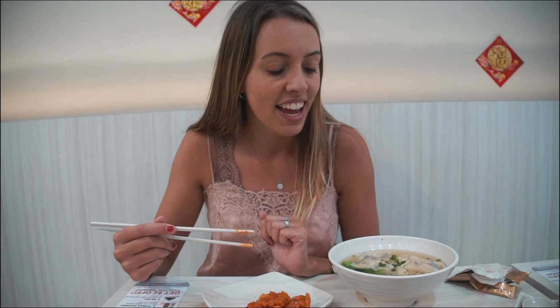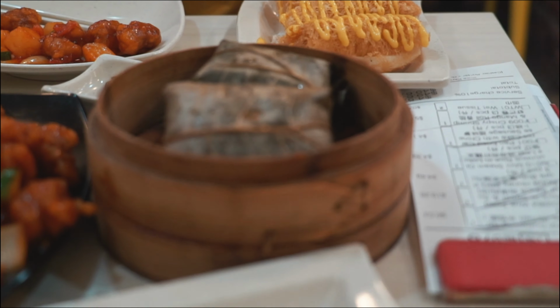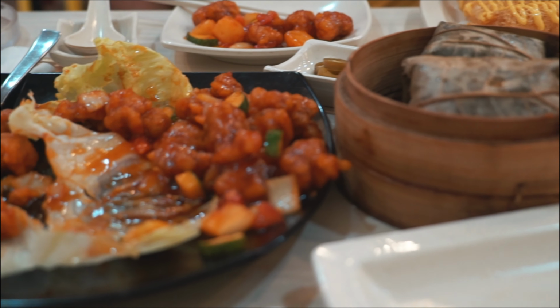And then we also had some honey barbecue pork bun things. Everything's delicious, and I think we still have one more thing. No, two more things we're expecting. I didn't expect this much food.